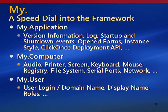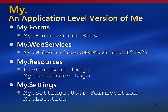The other category that I was talking about, the forms and web services, if you have a Form1 in your project, you can get to an instance of Form1 by typing my.forms.form1. And you hit dot, type show, and the form will show up. Similarly, my.webservices. You had reference to any web service out there. Could be, let's say, CNN's web service or Google's web service or a web service that you write yourself. Add a reference to it, and we'll expose an instance of that web service through my.webservices.